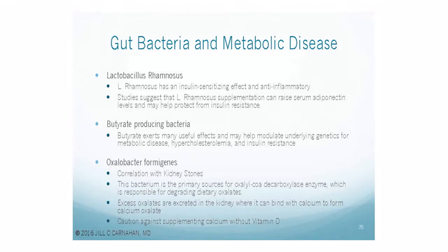Metabolic disease, again, we talked about some of these: obesity, type 2 diabetes. Lactobacillus rhamnosus, this is a good guy. This has insulin-sensitizing effects and is anti-inflammatory, and you can get that in a probiotic. Most of the ones I like to use contain Lactobacillus rhamnosus.